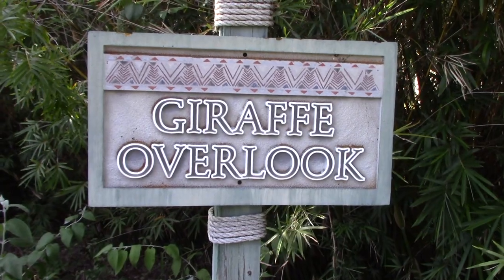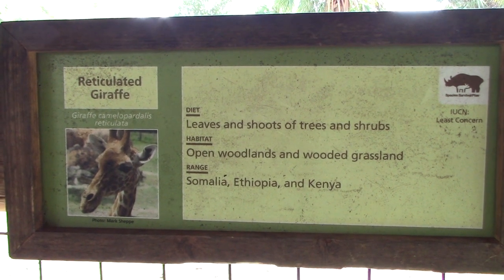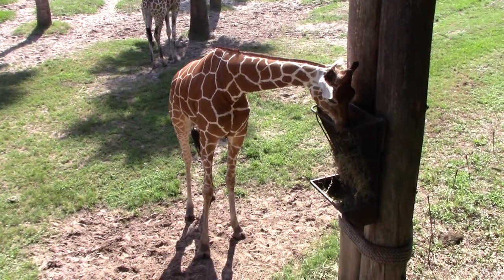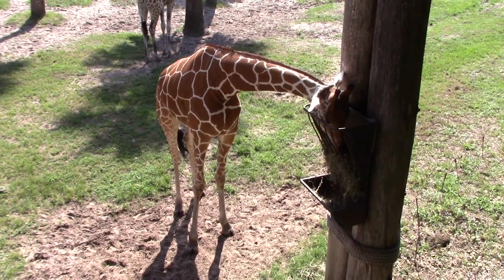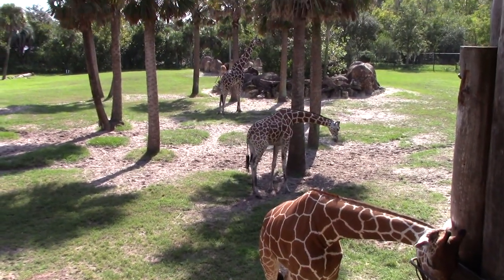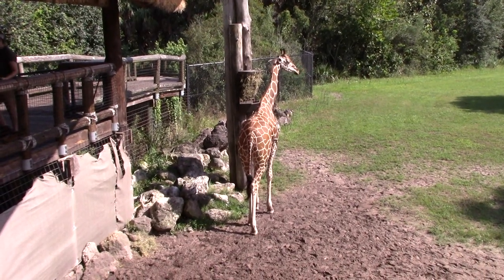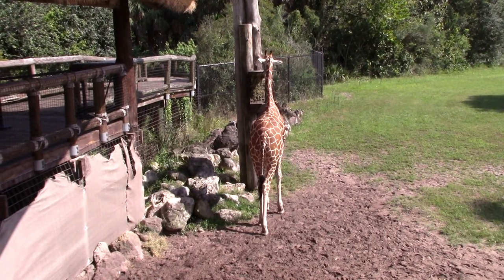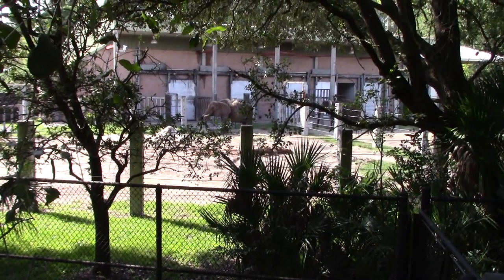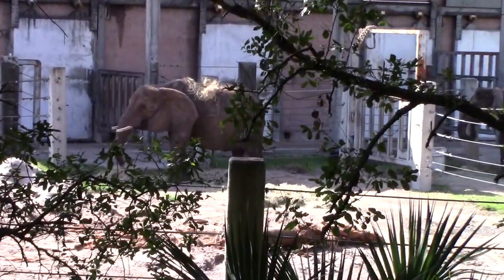Alright, gonna check out Giraffe Overlook. And we got the reticulated giraffe. Oh yeah, they do April. That's this young giraffe getting a snack. Quite a few others. Another one getting some hay. Alright, from the boardwalk ramp up to the Giraffe Overlook, if you look to the right, you can see some of the African elephants.